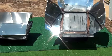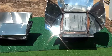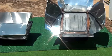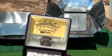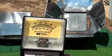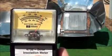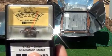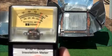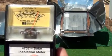Let me give you an example. I'd like to demonstrate a solar insolation meter for you. This is a Hubbard Scientific meter, and it's going to show me, when I point the light sensor directly at the sun, that we're operating at almost 500 BTUs, 475 BTUs per hour per square foot of thermal energy potential from the sun. A British thermal unit is, think of it as the heat of one match.